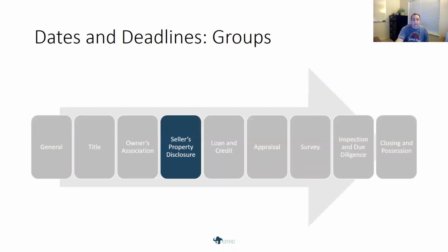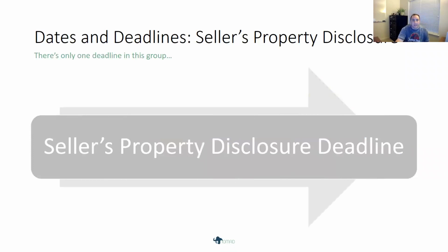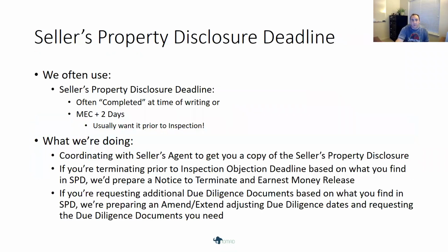All right, dates and deadlines groups. So we're talking about seller's property disclosure dates. This is the only deadline in this group. Seller's property disclosure deadline, we often use either completed, if we've already received a copy of seller's property disclosure, like the agent uploaded it ahead of time, so we do not need to have a deadline for it. We would normally put completed in the deadline date for that instead. Or if we're waiting for it, we might say MEC plus 2 days. 2 days after we all agree we're under contract, everyone's signed and it's been delivered, okay?